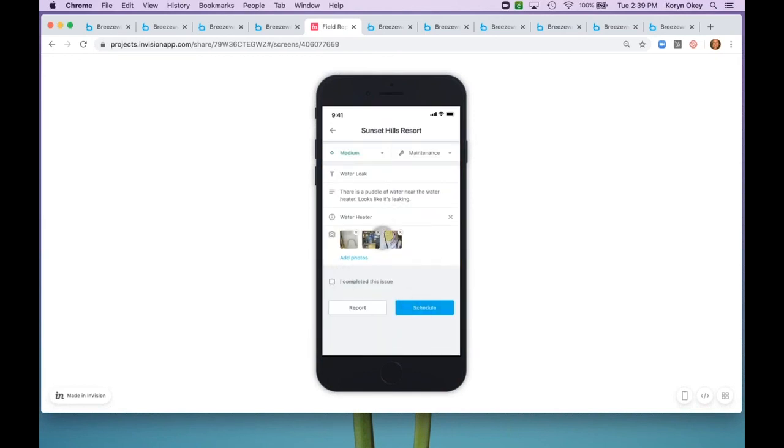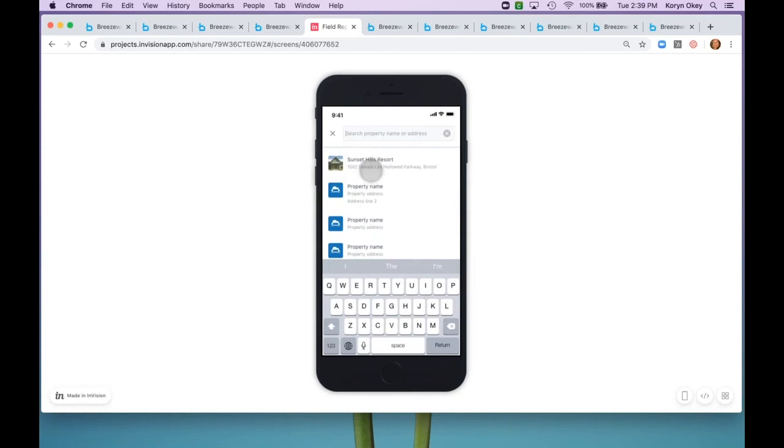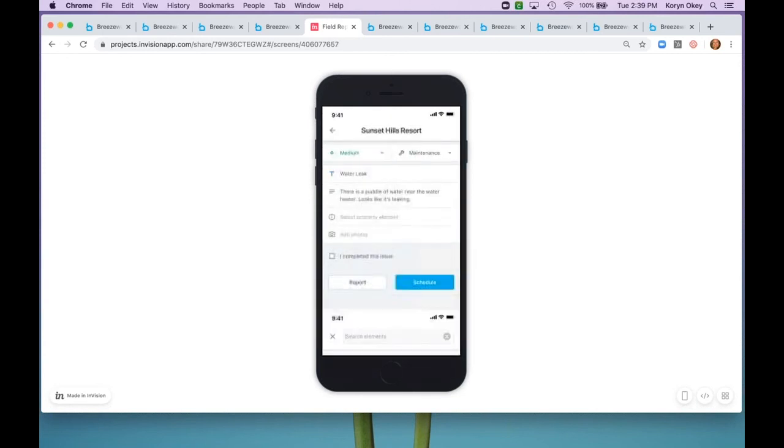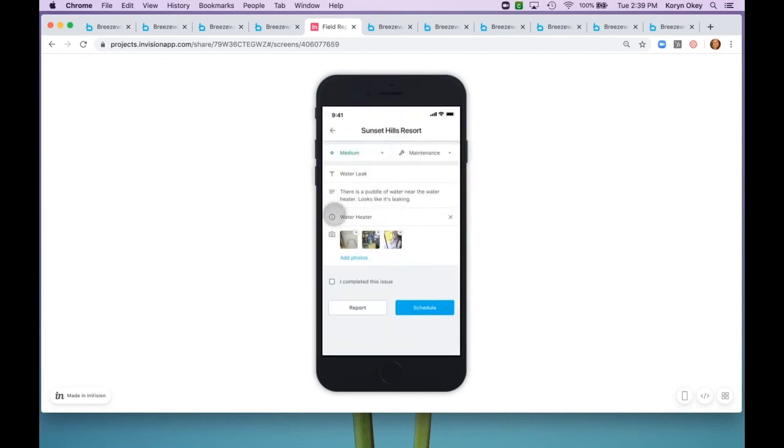And then I have two options. If I'm someone who doesn't know who's going to go fix this water leak, I can simply report the issue. That's going to kick an alert to the maintenance manager to say, hey, there's this issue that needs to be completed. If I, though, am the person who can assign it, and bear with me while I just add these back in again. If I am the person and I know that I want John to go and do that, I can actually schedule that.